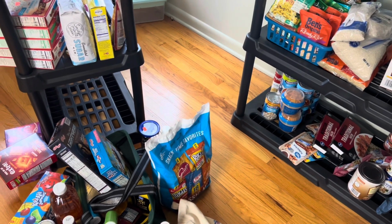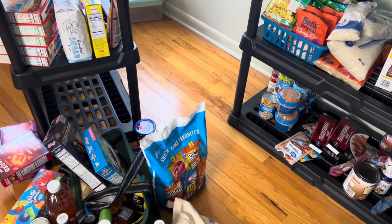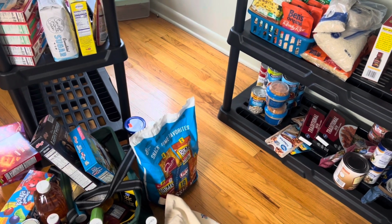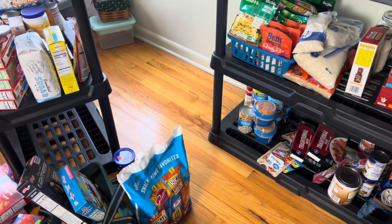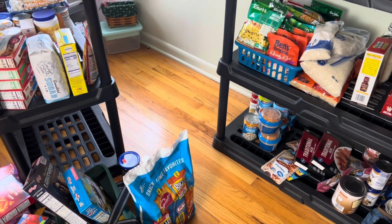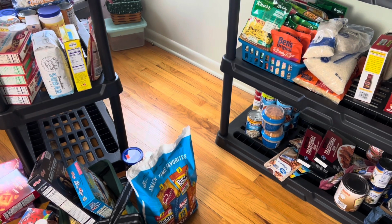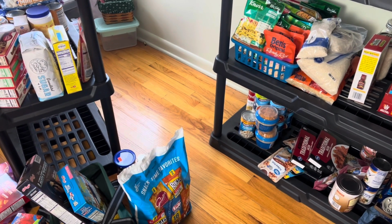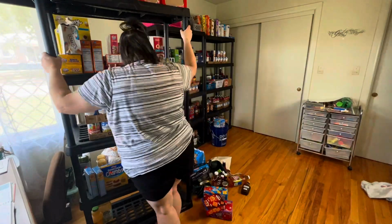But this is just one prime example to make sure you take the time, look through your stock, rotate it and check it, because that can happen. It can happen to anybody. Like I said, luckily the hole was at the top, so it didn't drain too much. If it had busted at the bottom, we could have had a whole gallon of water on the floor, but luckily it was only at the top.